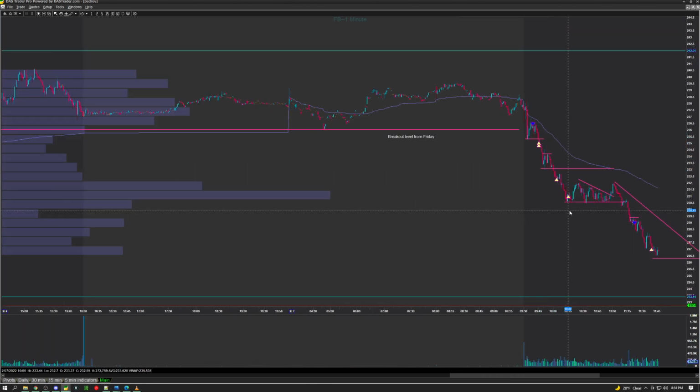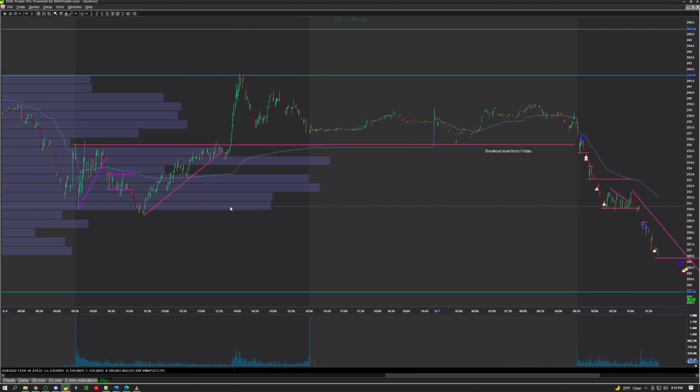So my main target was 230 here, which is the low of Friday. Because essentially here we were in a range. We broke out with this volume. We get back under this level. We want to go back down to the bottom. We had high R-vol. It had energy. It had momentum, so it was going to go down.